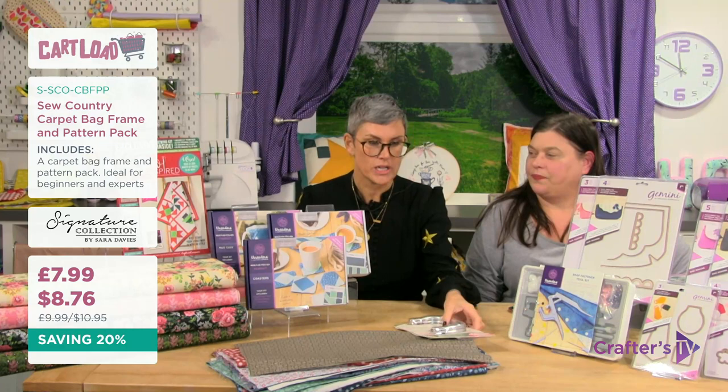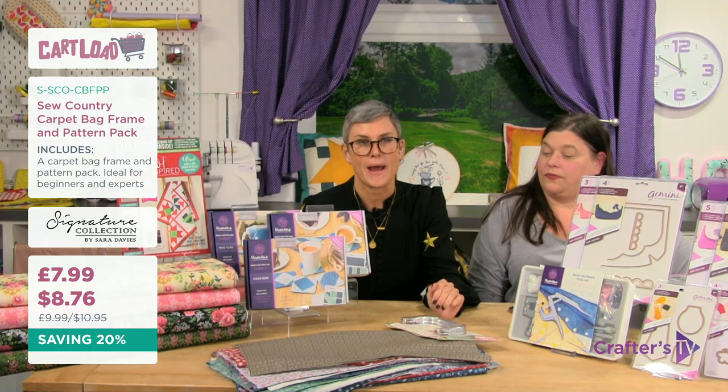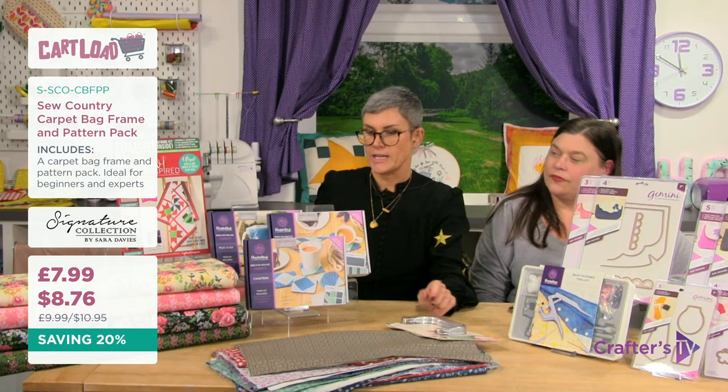So this is saving 20%, $7.99, $8.76 in US dollars for the Sew Country carpet bag frame and pattern pack. And we've also got the Sew Country fabrics. So let's grab these, because you're not going to knock everything off.